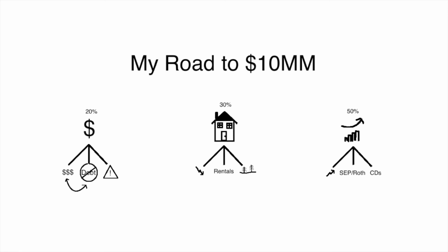SEPs and Roths are not only beneficial for wealth building, they're very beneficial for tax strategy as well. The more that I contribute to my SEP, the more that I am going to be able to take as a tax credit, which is going to save me more money and allow me to put more of my cash back into investments. So this is a monstrously important one for me. I'm a big fan of SEPs and Roths.